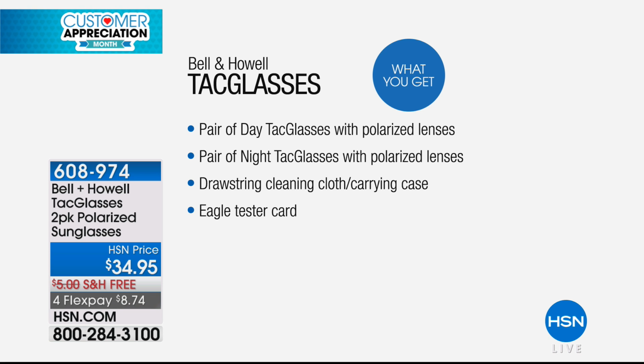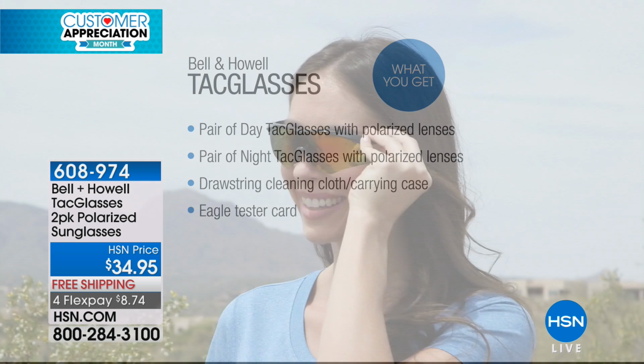Pair of the day. Oh, pair of day TacGlasses with polarized lenses and pair of night TacGlasses with polarized lenses. That makes sense. They each come with a drawstring, cleaning cloth, and carrying case. You also get the Eagle Tester card, and we'll show you what that is in just a second.